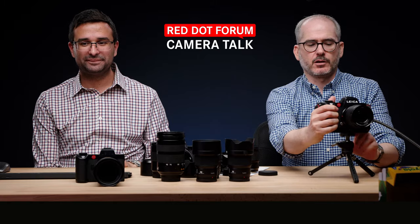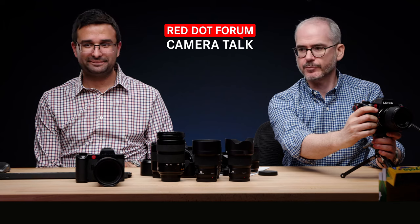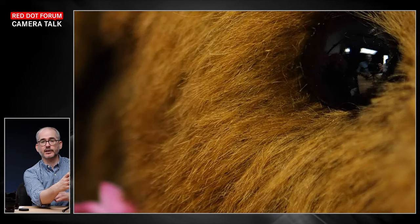Okay. Things are falling. Here, I just want to show again some detail. Let's go to the bear. If you can pop back to live view here. There we go. And we're going to take a picture just like we did with the 35. We're wide open, taking a shot. I'm not going to adjust exposure. I'm going to zoom in. Here we go. We're going to zoom right in here and take a look at that sharpness.